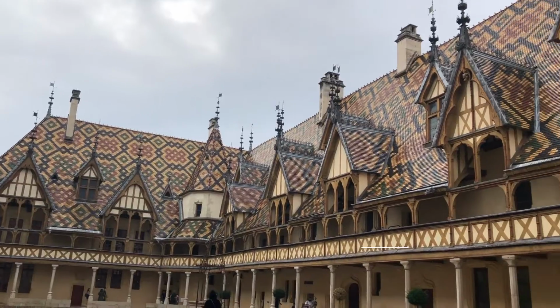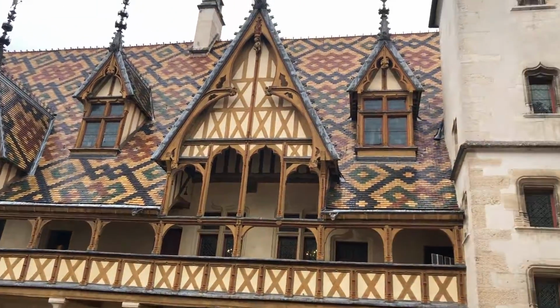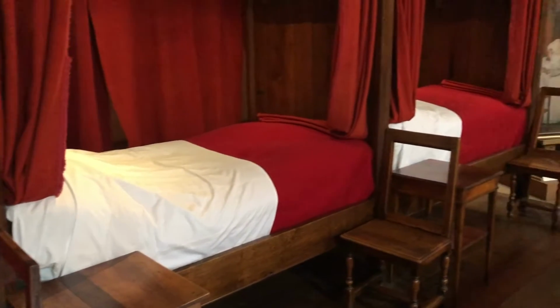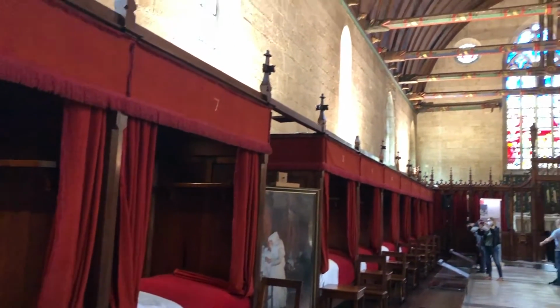We finished off our time in Beaune by visiting the Hospices de Beaune, which was a special hospital that operated as early as the 1400s for the poor. It's interesting both for the historical aspects of it, but also in terms of its architecture.